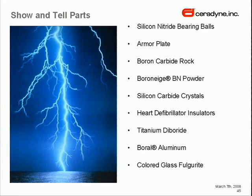I brought some parts that you guys can pick up and touch and see at the end. I brought the silicon nitride bearing. I've brought evaporation boats, boron carbide, an armor tile, and an armor chest plate, and also something I made in college, which is glass fulgurite, which was made by harnessing the power of lightning and channeling it through a bunch of different materials, and it creates a hollow tubular formation. So I brought that for you guys to see as well.